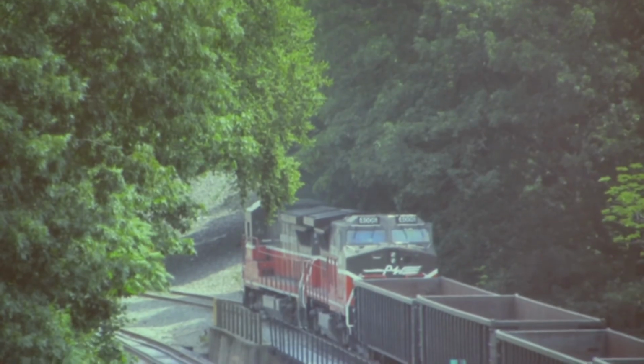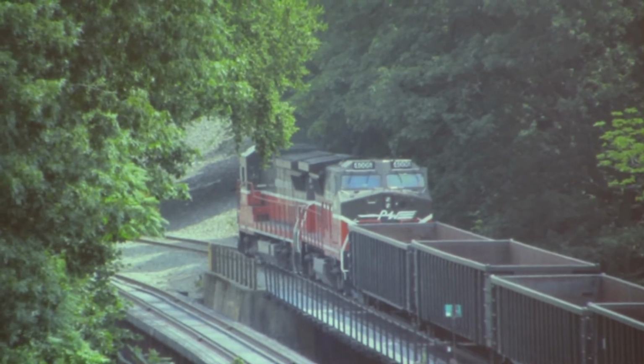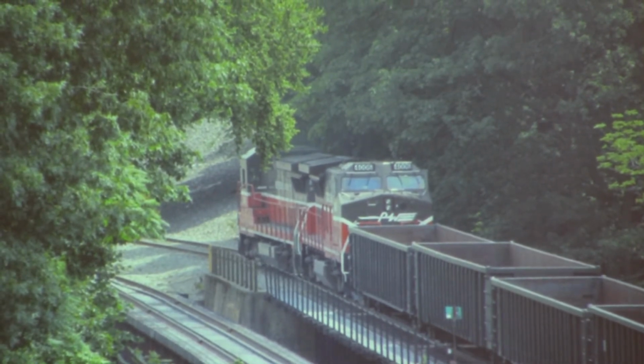Here's a photo from the 90s. Those are the same two bridges. You can see where the boiler house would have been. It's all trees now. Providence and Worcester Freight heading south.